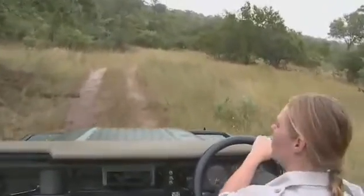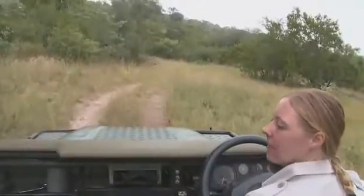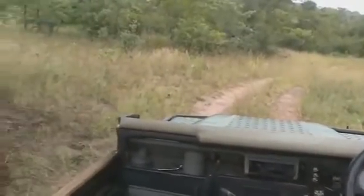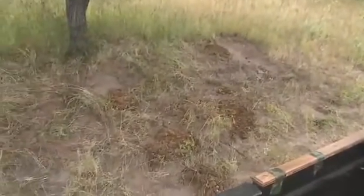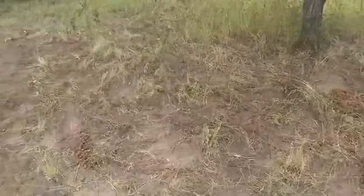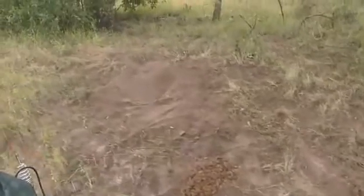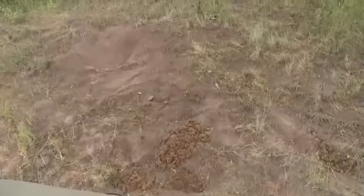Oh, lots of elephant activity here. Wow. All the dung and all the... I think they were actually having a... Let me just move back a little bit. Maybe for a dust bath. Try and get rid of any parasites on the skin.